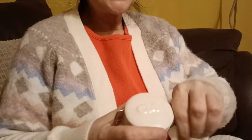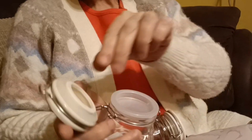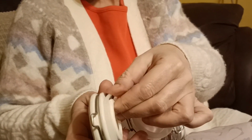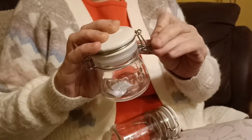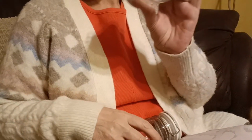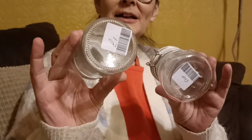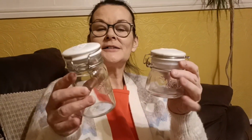This one inside actually has another plastic protector, besides what you normally get with the Weck jars, you know, the plastic seal. So the smaller one was 50p. The next one was £1. Now they're both pretty smallish jars, but they're quite attractive and we were really happy with them.